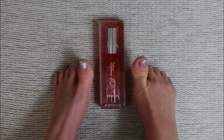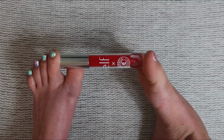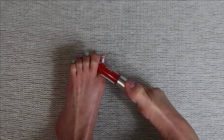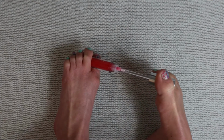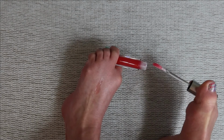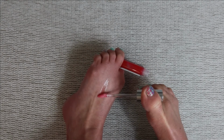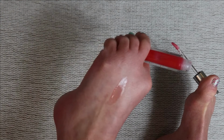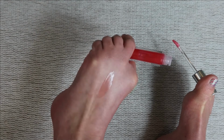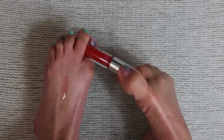Okay, first up we have the Plumping Lip Gloss in the shade Hot Salsa. And here it is. I'm gonna do a little swatch, and I just want to see what it looks like on the skin. It's definitely not as intense of a color as it is in the tube. Here you go. Really nice. Very wearable. And it definitely smells spicy.